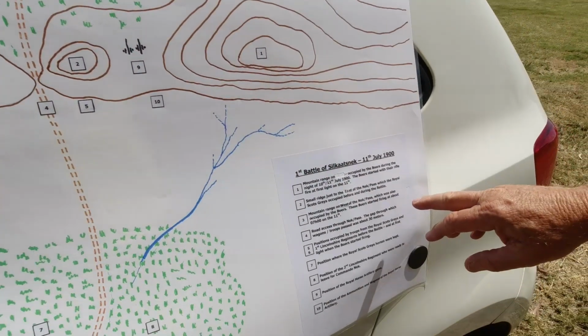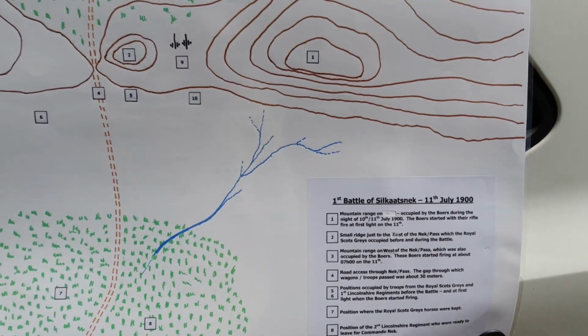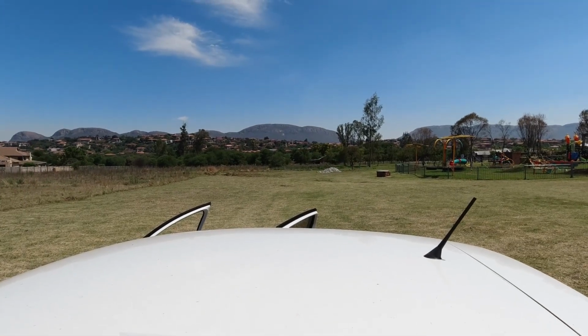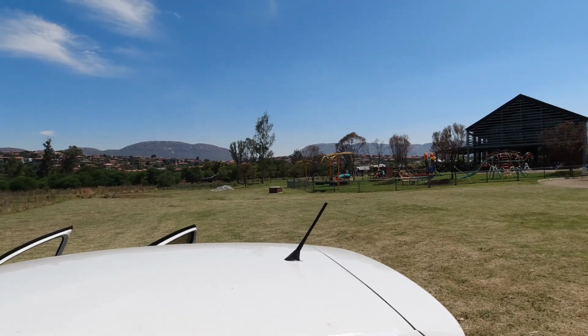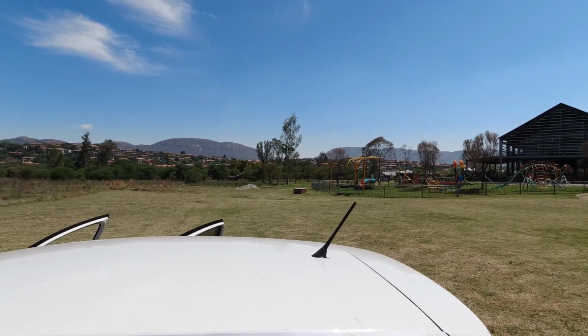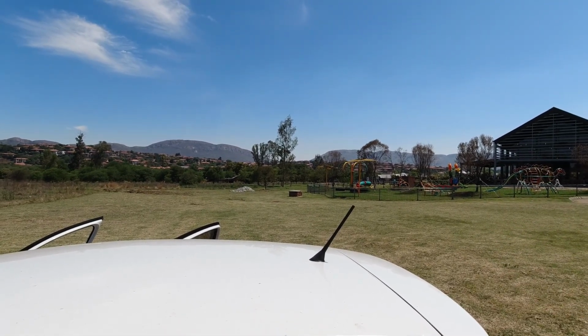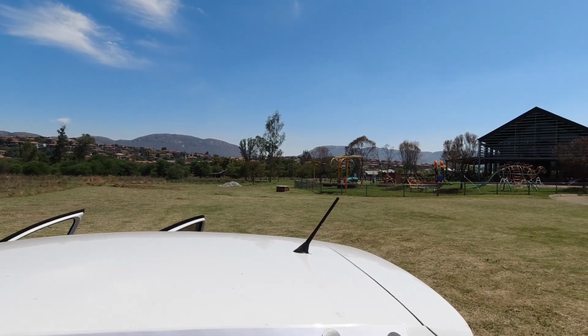So what they did is, if you have a look here, the British guns are in that neck over there, all right? We've got the Scots Greys. You can take a picture of this if you like. But the British are on the sides of the hills. They're not where we're standing here. So they're not in a commanding position of that neck. And Delarey decides, because it's weakly held, he's going to attack this. And what he did on the 11th of July, he attacked Silkaatsnek.